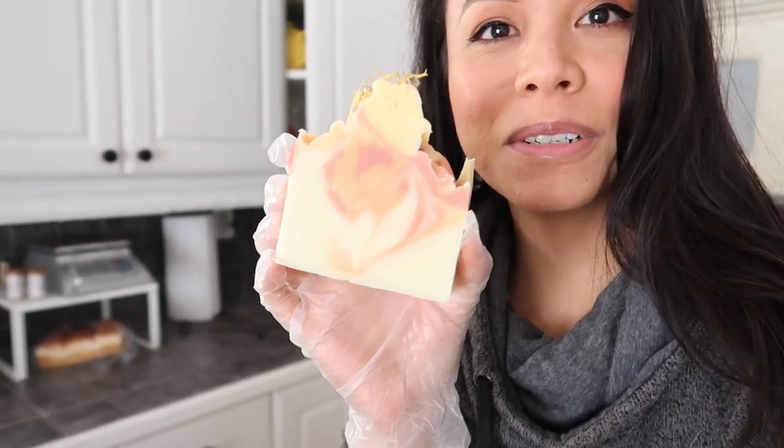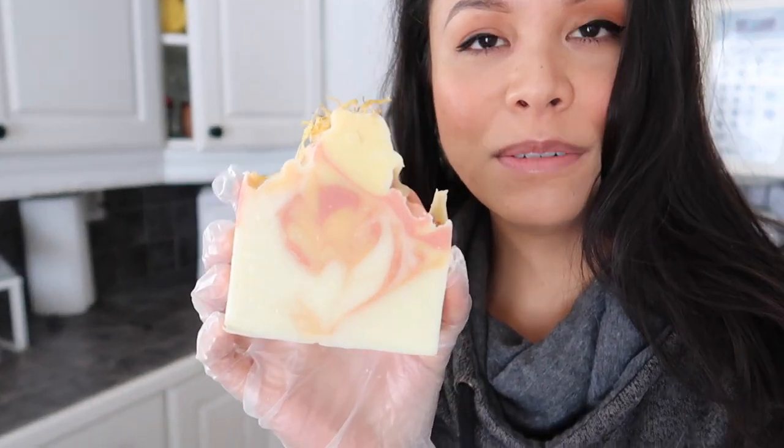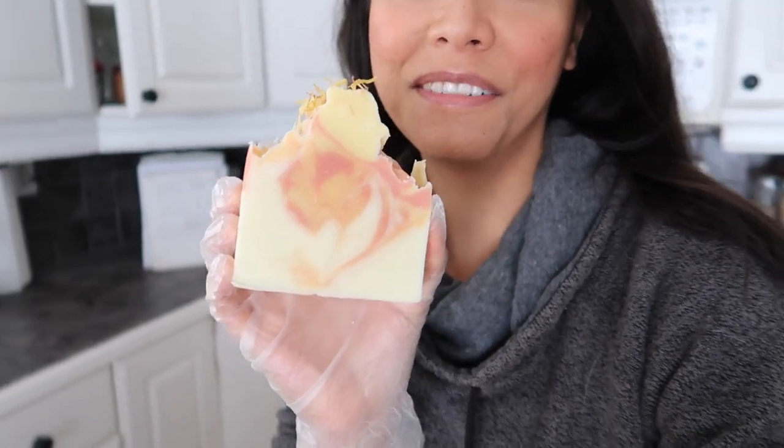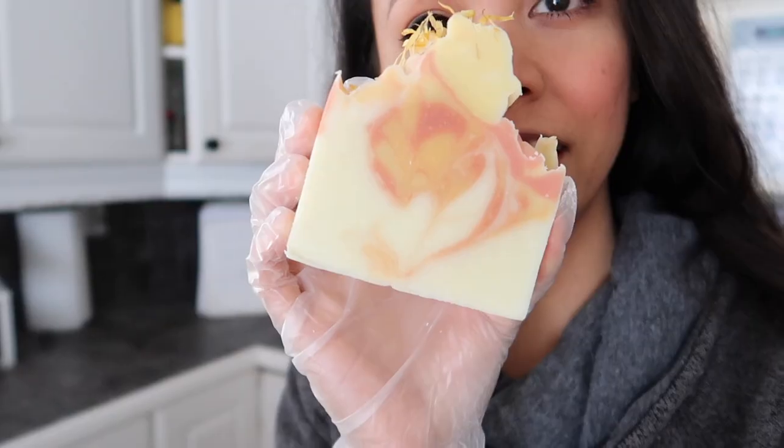Look how beautiful this soap turns out. I just absolutely love it. I love how it looks like fire. We call this our grapefruit sunrise soap and it actually looks like a sunrise. It's so beautiful. I can't get over it.